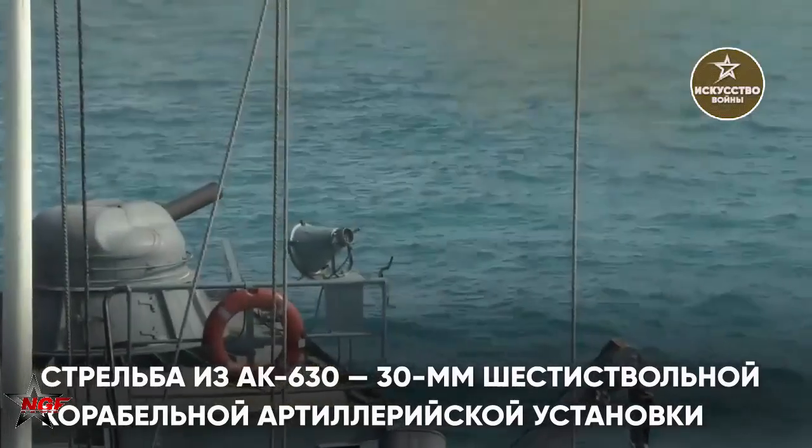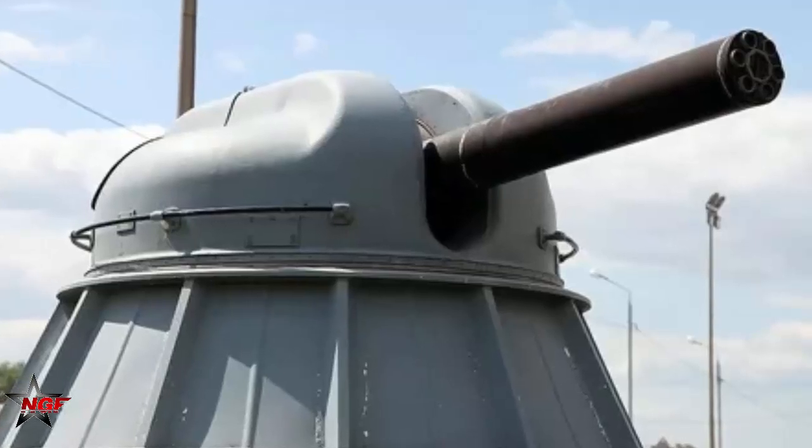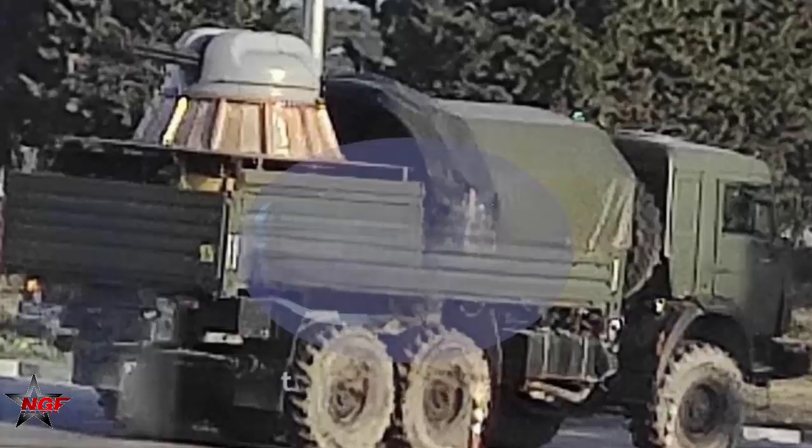Recently, another product of ad hoc combining naval and land weapons was noticed near Sevastopol, this time in an attempt to make additional air defense equipment. They mounted an AK-306 anti-aircraft gun on a KAMAZ truck, as shown in a photograph shared by the Crimean Wind community on Telegram.